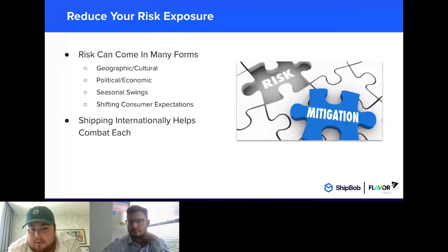Being able to ship internationally very easily that way. And then finally, shifting consumer expectations. These are not generally at just a global level. Of course, we're going to have different consumer expectations across various markets around the globe, and being able to offer international shipping allows you to tap into each and every one of those.